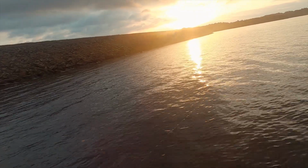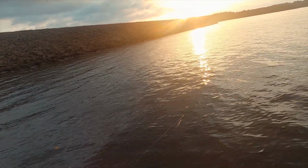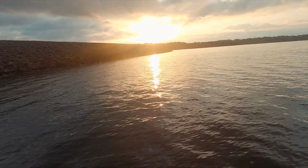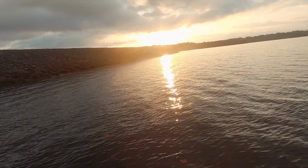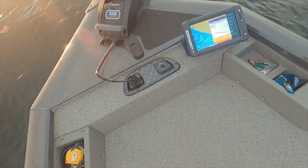A Ned rig with a TRD on there, when they're fitted on shad, you can swim this thing. You don't really need to slow it down on the bottom all the time. You can run it through the water column and sometimes they'll snag it. It depends on how aggressive they are. So while we're sitting here fishing, wow, that's a big marker underneath the boat. Look at that. 25 feet, probably a big catfish.